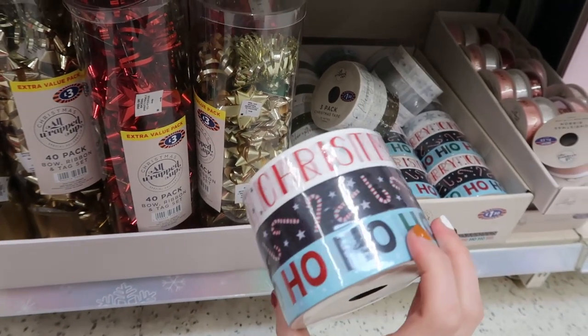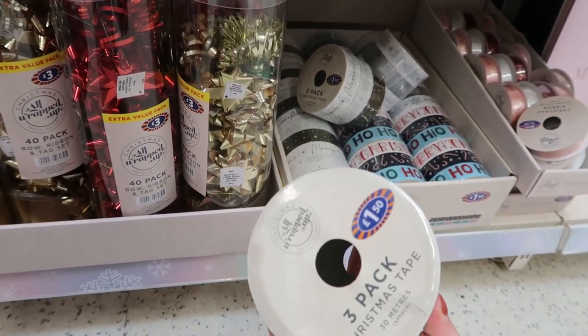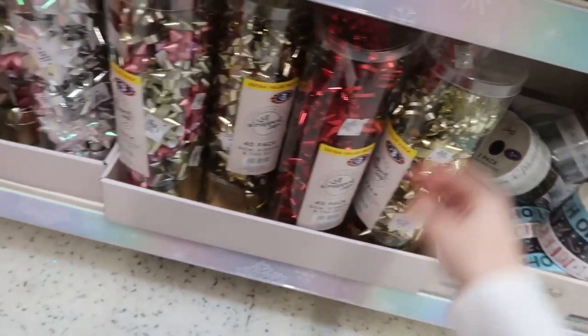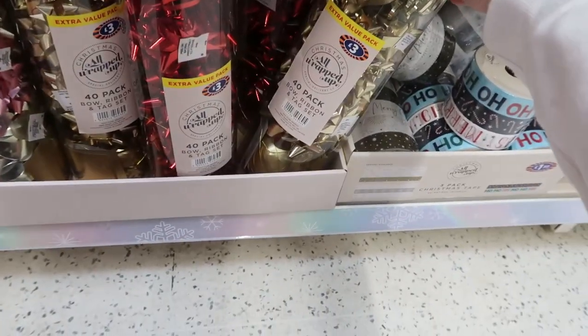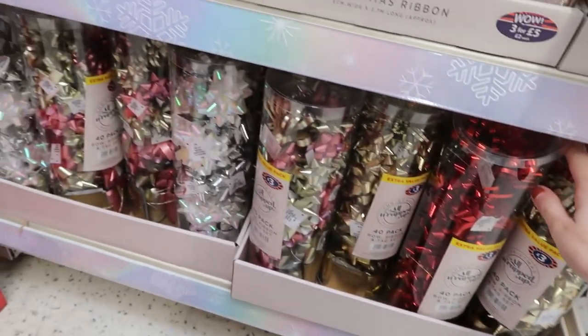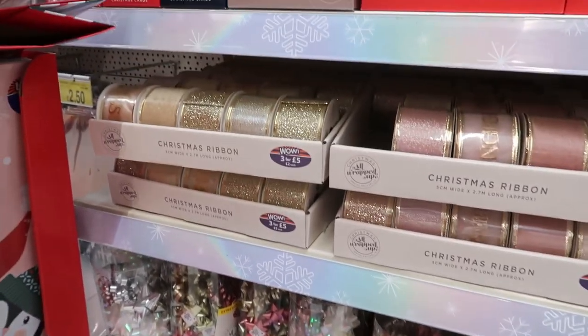And then I absolutely loved this tape, it was £1.50. Get 3 designs, and then they also did a gold design as well. And then they had so many bow packs, so a 40 pack of bows here for £3, lots of different colour schemes again. And then they also had Christmas ribbon.